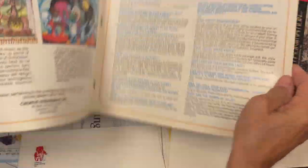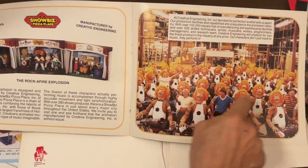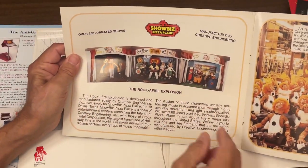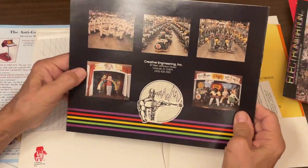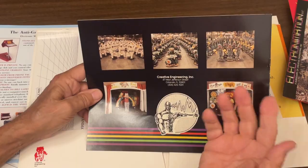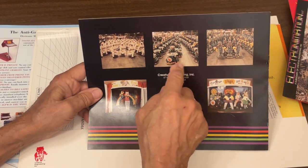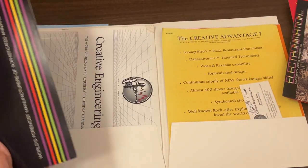Of course, commonly asked questions. It was one of my dad's favorite things to do, and all the pictures of the Uncle Clunk are in this brochure, as well as that picture of the Rock-afire Explosion and an explanation of who they are. On the back, there's all the Beach Bears and all the Dukes and the Rolfs, so that you could see what it looked like when we had like 40 or 50 of them made at a time, ready to go out.